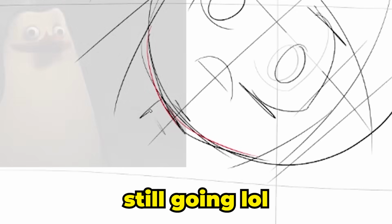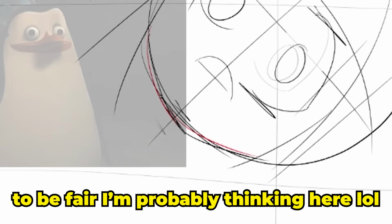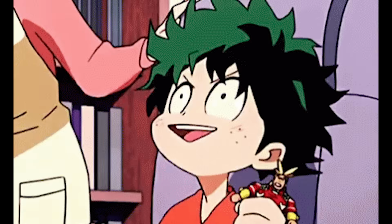I'll show real time of me spamming the undo button, but a thing to note is that I do this for hours and hours. This is only a fraction, and as you could assume, I'd be so much faster if I didn't do this. But it's an addiction, and I cannot stop. But why did I take such a 180?